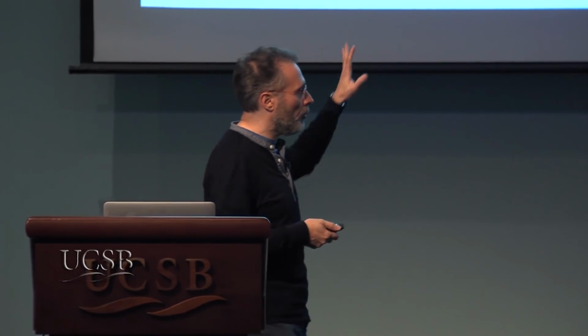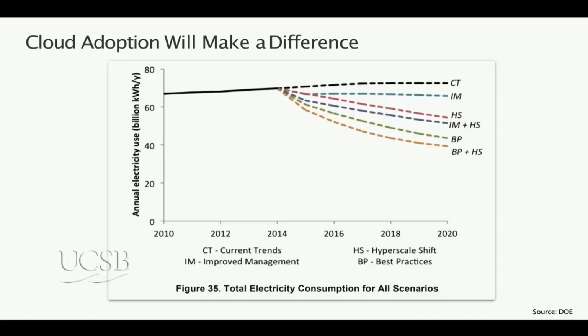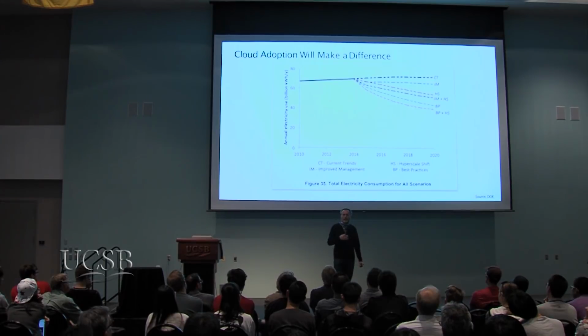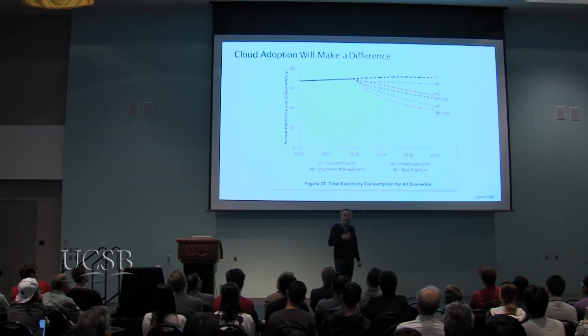And here's the more abstracted forecast. And the top curve is basically what you saw. The top curve is current trend. So what would happen if nothing changes? So things stay relatively flat, which is good, right? But the one I want to point out is BP, best practices. That is a hypothetical scenario that says, what if everyone ran their data centers as well as the hyperscalers and had a PUE of 1.2? Right? Never going to happen.